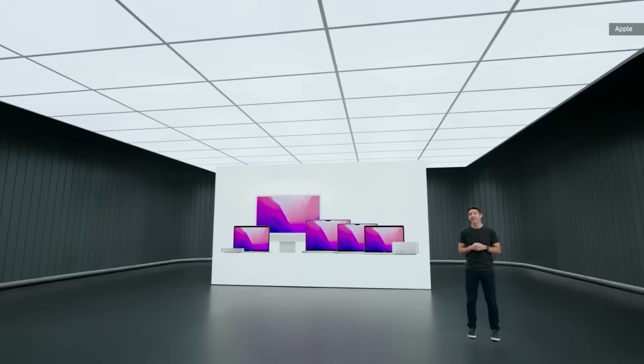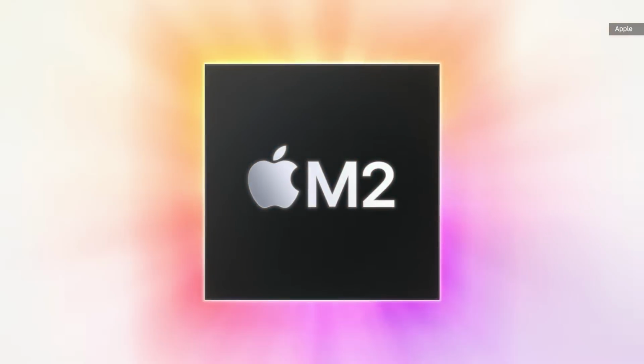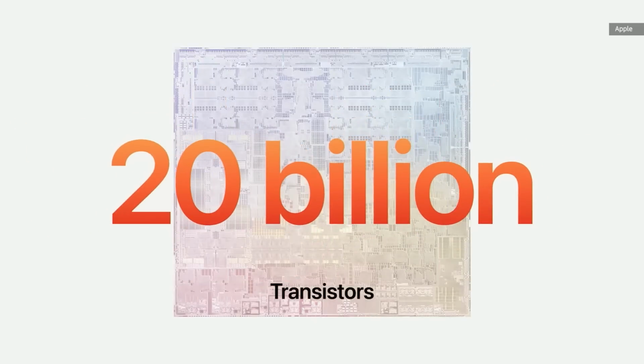Well, today, we're excited to start the next generation of Apple Silicon for the Mac. Introducing M2. M2 starts the second generation of M-series chips and goes beyond the remarkable features of M1. M2 is built using an enhanced second-generation 5nm technology and features over 20 billion transistors. That's 25% more than M1.